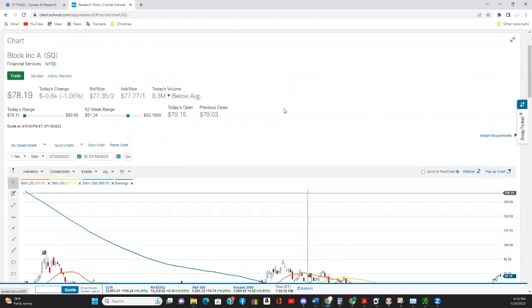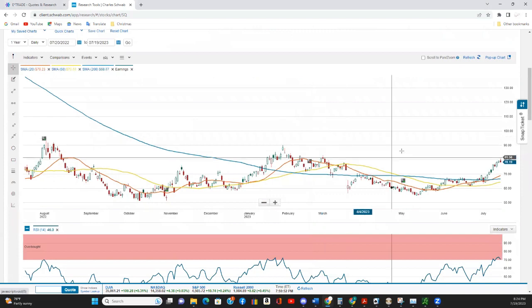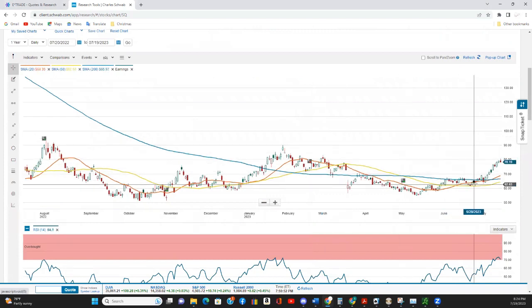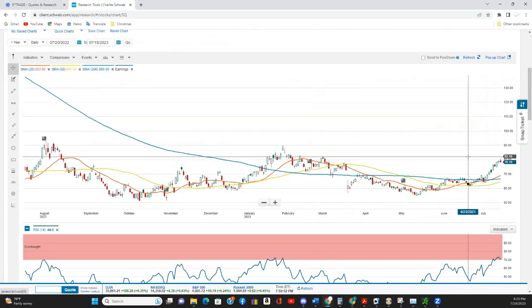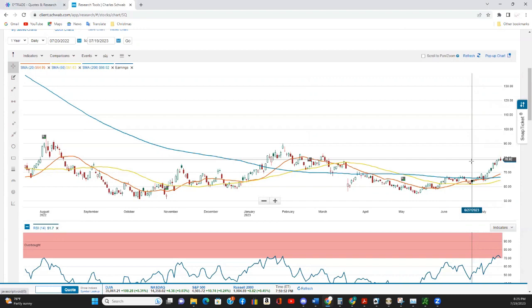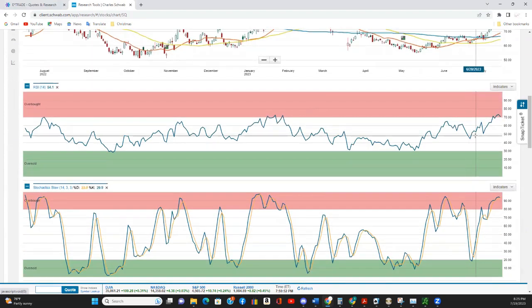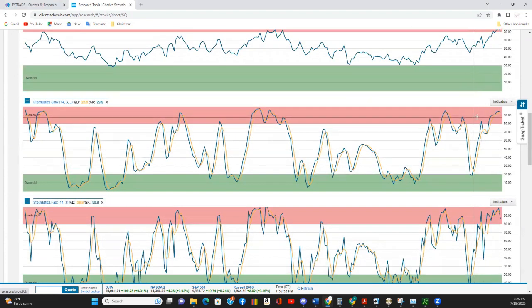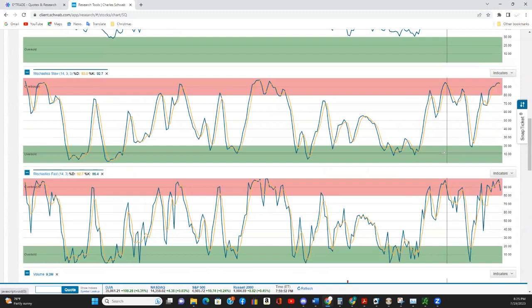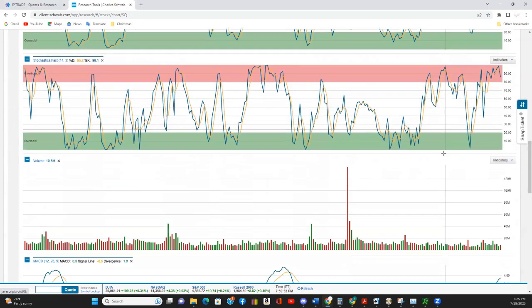And here we are on Block's charts. We have the annual chart here. As you can see, there has been a nice run up over the last few weeks, pushing higher and higher above all moving averages. And we finally posted a red candle yesterday. Hopefully that will be a bearish turn. And if we scroll down to the RSI, you'll see that it is overbought and has turned bearish. Both stochastics are also overbought and are turning bearish again.